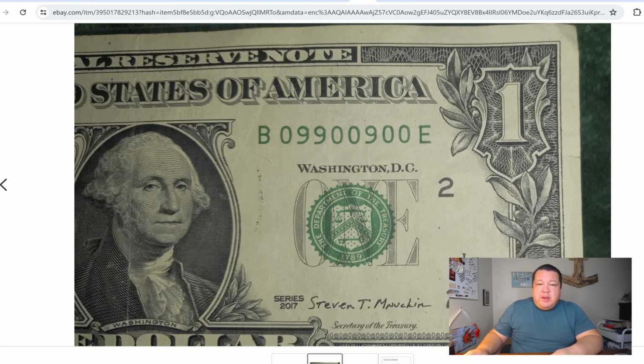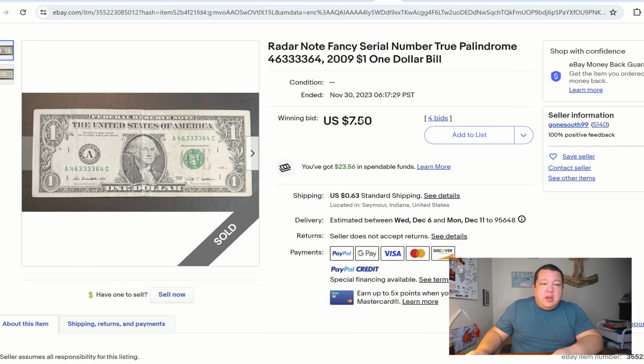A rotator or flipper, when you turn a note upside down, because the font is the same, the nines read as sixes and the sixes read as nines. And the zeros are the same. They don't have a variance in the shape or size of those.